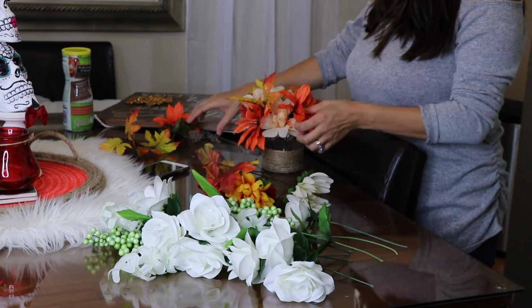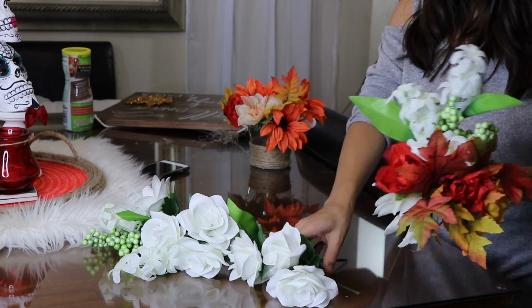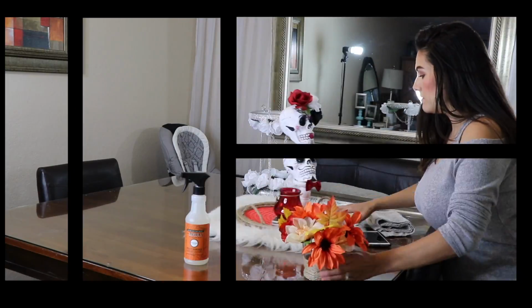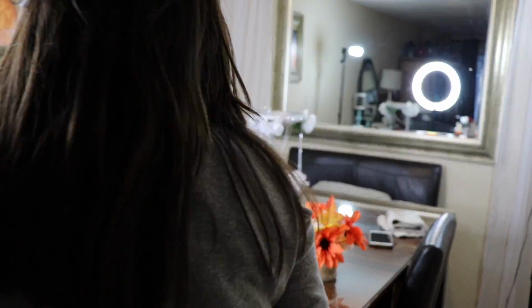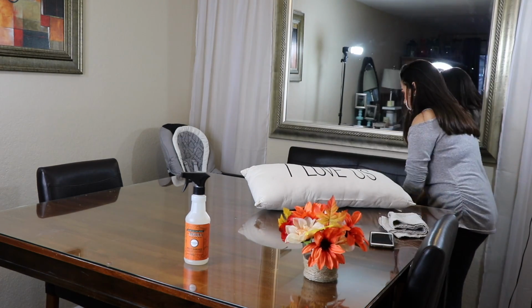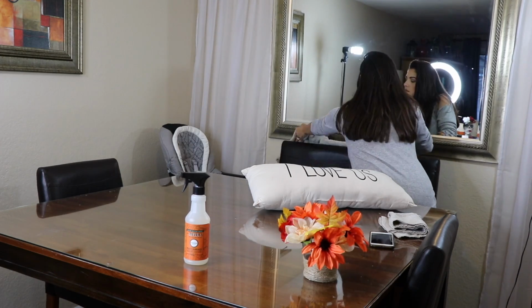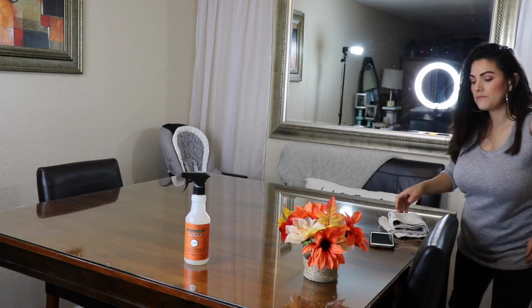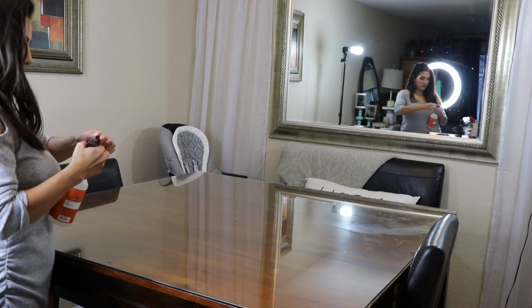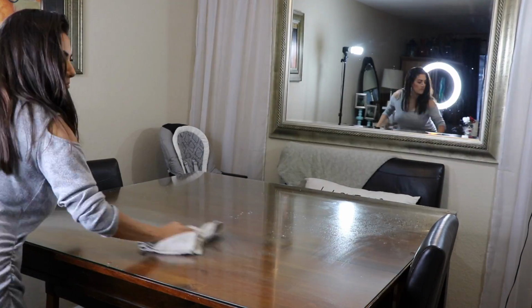So after I switch out all of my flowers, I went ahead and started wiping down my table and just taking stuff out that I'm not really going to use anymore. I do have a lot of DIYs sporadically placed around the house, but I do like to switch them out. Sometimes I give them away, sometimes I reuse what I make, but more often than not, this table becomes a catch-all for everything, so it's like a never-ending cycle of cleaning this table.